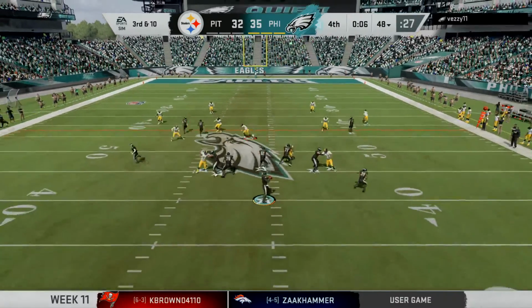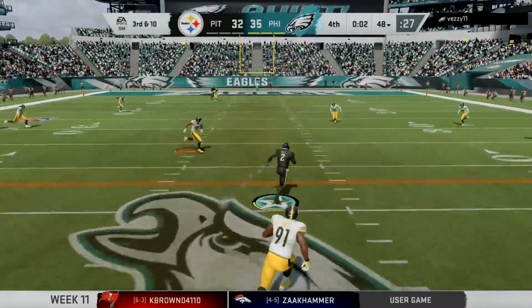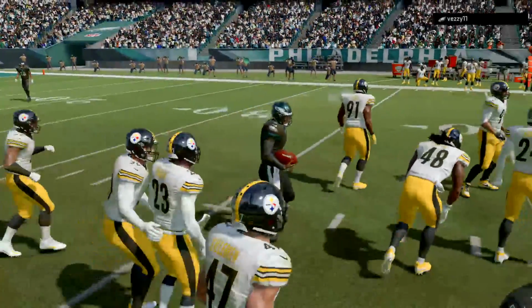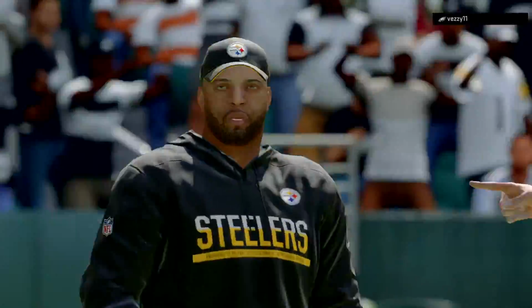The pressure drops off as they'll look to throw. Being chased out left. He's got the first down and more inside the 40. And finally down at the 36-yard line. So fly, Eagles, fly. It's a victory for Philadelphia.